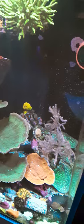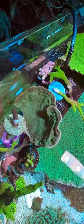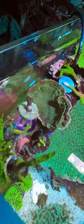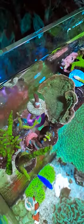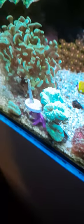I do have some corals to trade. I got a lot of Hollywood chalice right now. I have this cool green chalice right there. I got some Montipora if you want. You guys want to trade some branching Montipora. Little frags of Jason Fox Anacropora back here. Let's see, what else do I got? Got some candy canes. I got this candy cane to sell or trade.